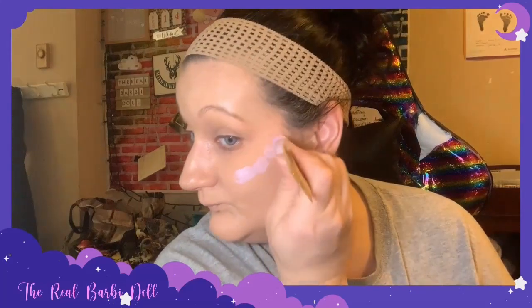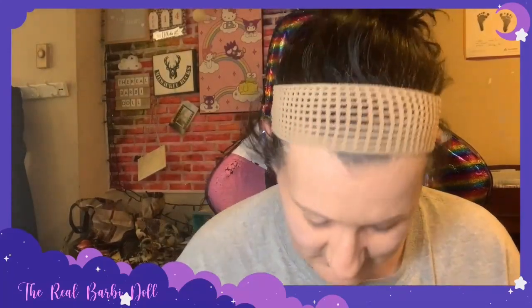This is what I found on Temu for like a couple dollars. It's the Charlotte Tilbury Michaela dupe one. I'm gonna have a lot of pink on the eyes, so I really don't want this. I shouldn't have used that. I don't want a lot of pink blush. Does it look better without this? I don't know. Can you notice? I think I need more of the blush.